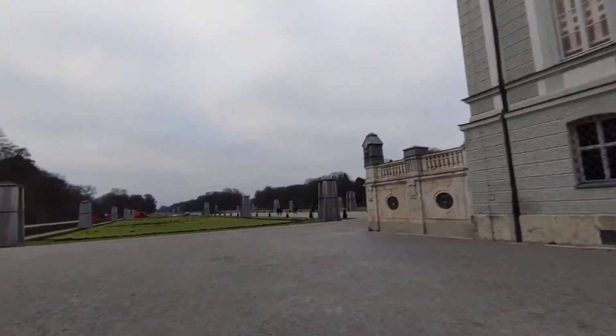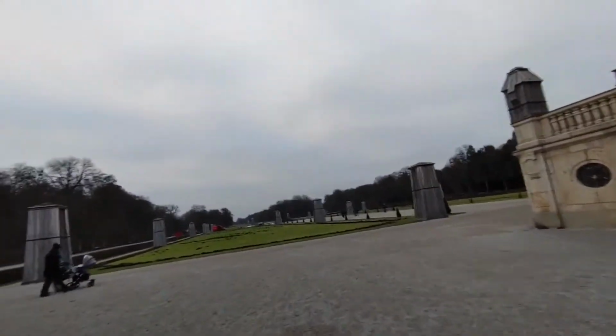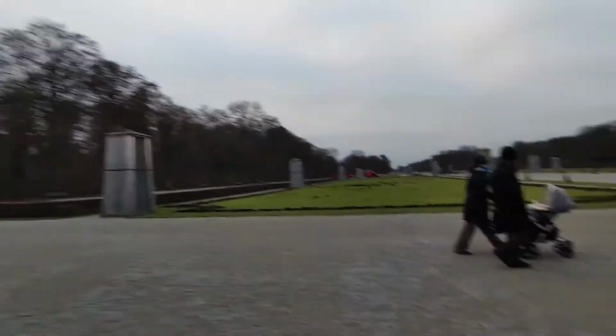So usually every place is like this. When you come to tourist places in Germany, they have toilets and stuff which are free, so you don't have to pay to use them. So you don't have to worry about lots of walking as much as you can do.